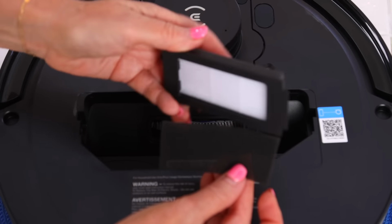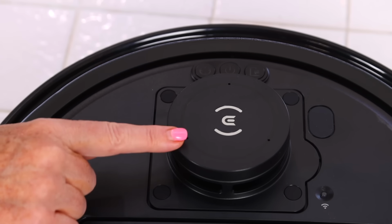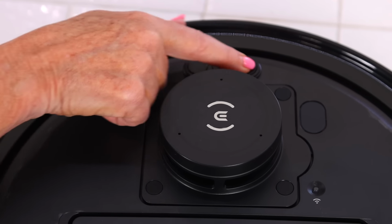This is an internet button where it's going to hook up to your system. There's the Wi-Fi, and here's the navigation. Here's the LiDAR detection, that round knob. This is where it maps everything. There are some other control buttons. I put the lid back on. What a beautiful design. All that's tucked in between.